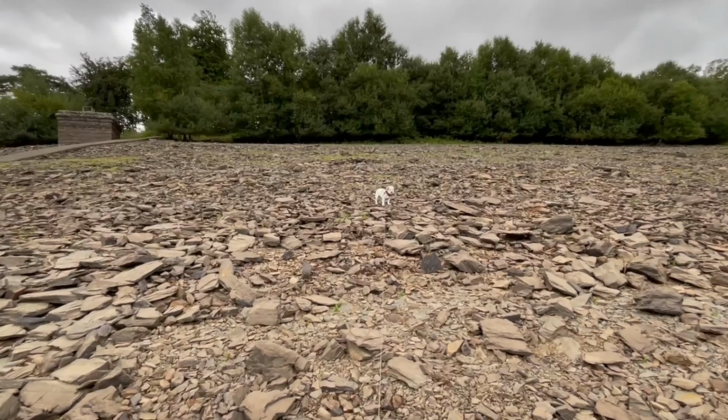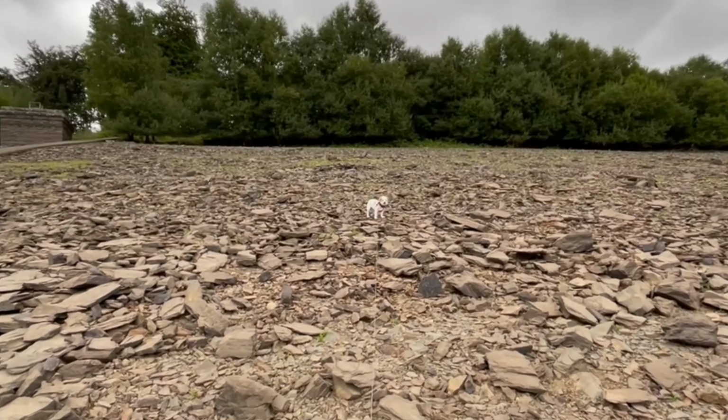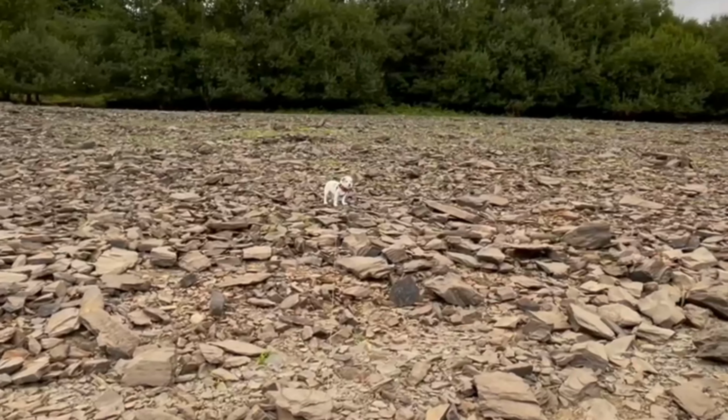So Luna's not keen, I don't think. She's decided enough is enough. I think she likes the water very much. It's too loud for her. Bless her.